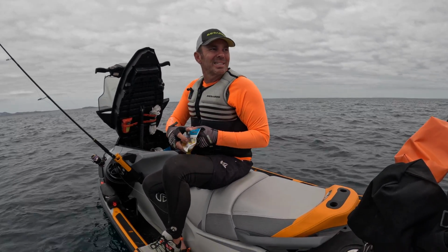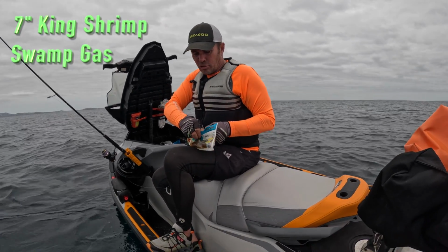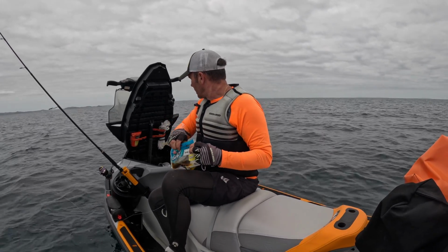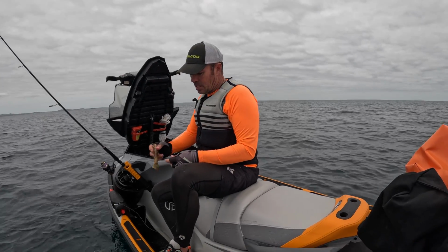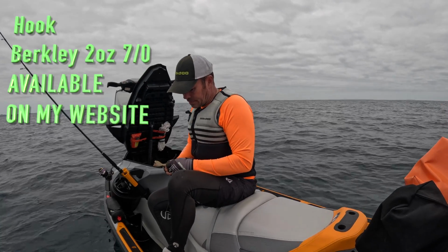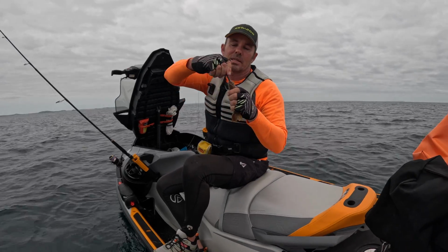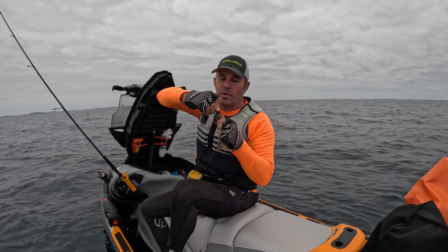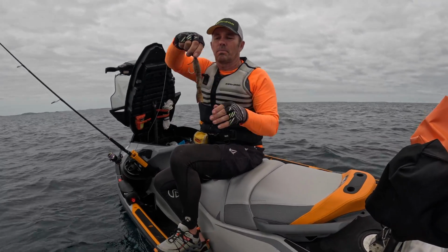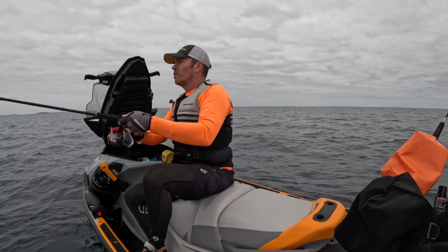Start with a big bait. Good old 7-inch king shrimp, swamp gas. See if there's some snapper down there. Use the 7/0 hook. Big hook, long hook, so it gets that barb further down the bait. So, presented nicely. 2 ounce, hopefully enough to get to the bottom.